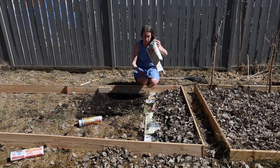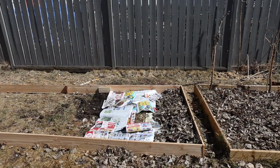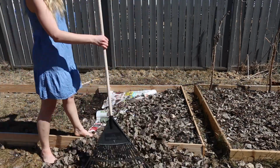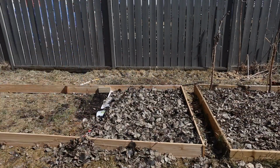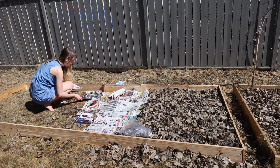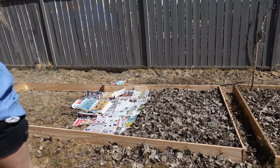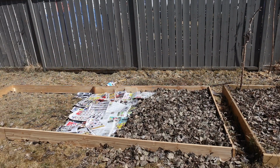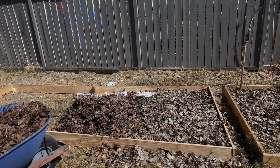The day that I was doing this, it was so windy, it was so frustrating. I was constantly fighting everything. So that's why I'm doing it in smaller strips, because the leaves help to hold the newspapers down. But basically the newspapers or the cardboard are going to help suppress any weeds or the grass from growing through. And then I do a layer of leaves, and then on top I'm gonna do a layer of soil or compost. And eventually those leaves will decompose and they'll just help to feed the soil and provide lots of nutrients.